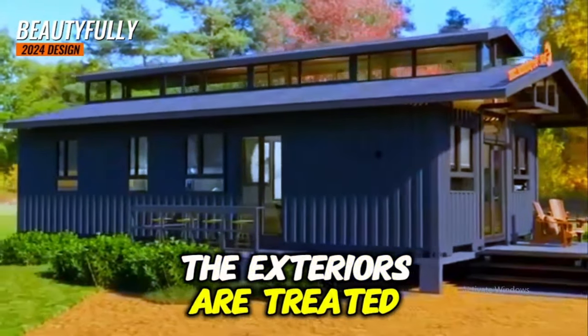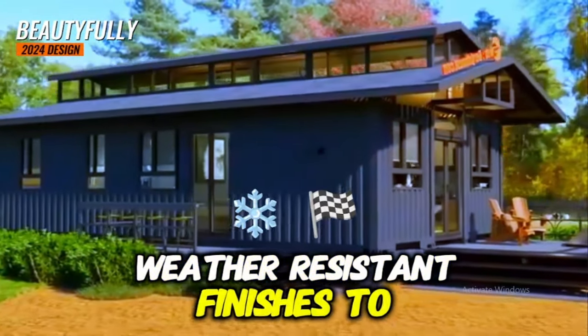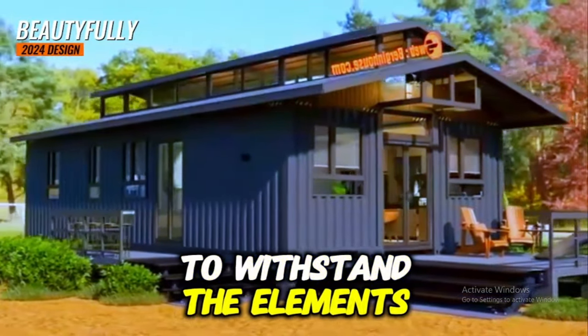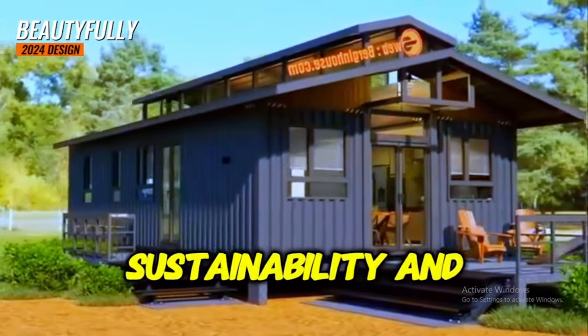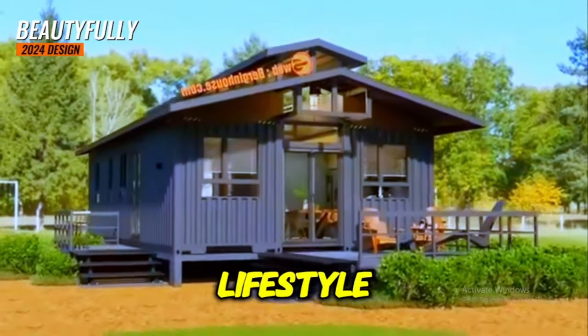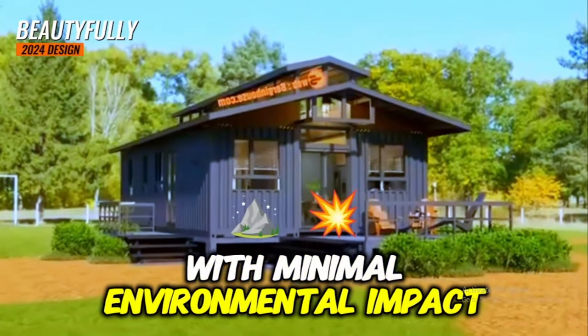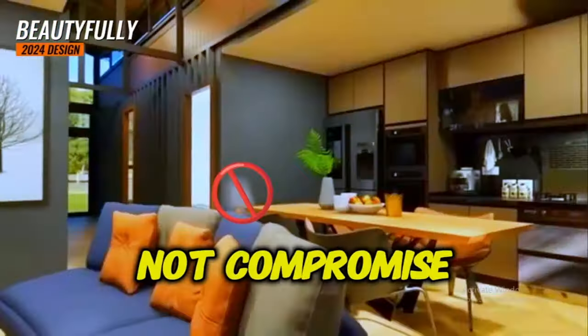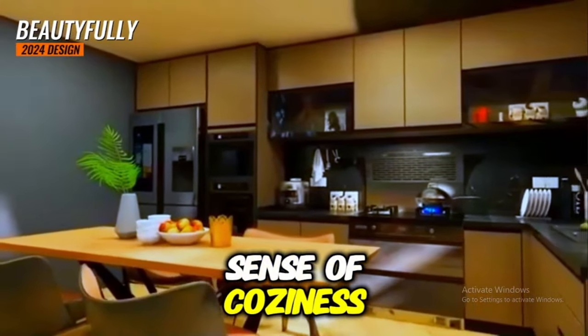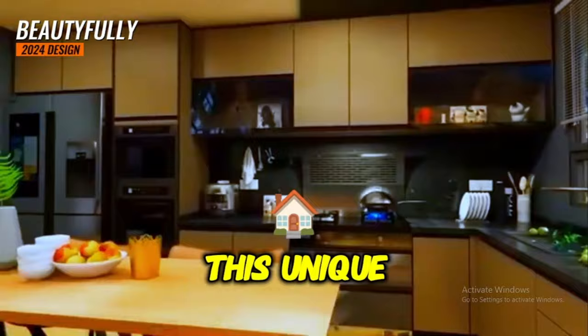The exteriors are treated with high-quality weather-resistant finishes to ensure longevity, while the structure is reinforced to withstand the elements. With a focus on sustainability and minimalism, this home is designed to offer a modern lifestyle with minimal environmental impact. The compact footprint does not compromise comfort. Instead, it enhances the sense of coziness and warmth that defines this unique home.